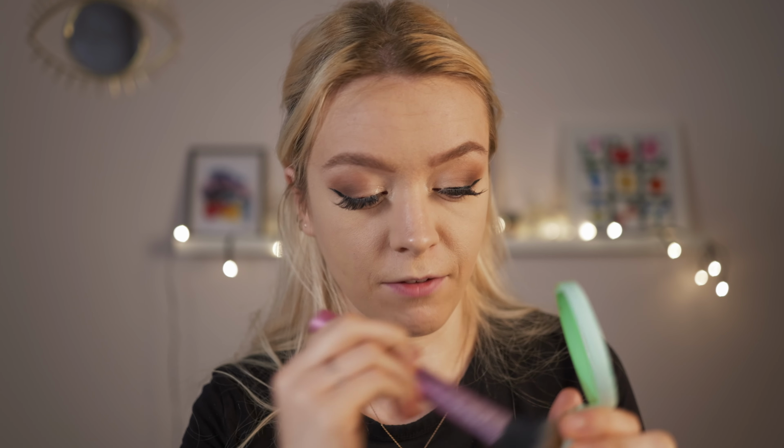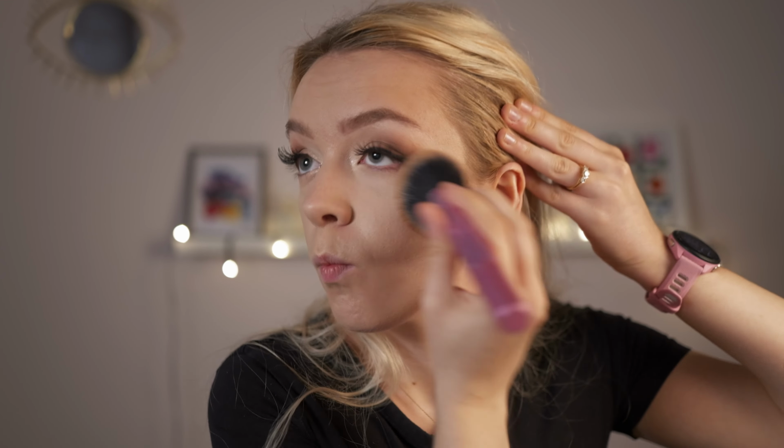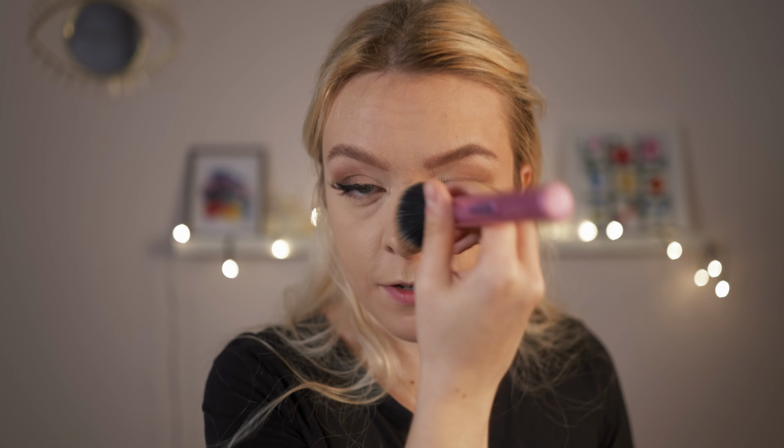I literally used to circle it round like so, and then I used to just literally buff it all over the face. And this was almost in a bit of a 3 shape, and then also down the side of the nose as well. And I feel like by doing this, I look back and I feel like it makes your skin look very muddy. It just doesn't bring out any sort of shape and definition, and I just wouldn't do this now.